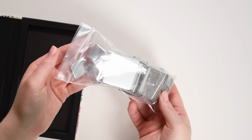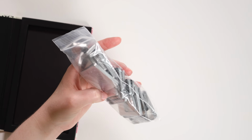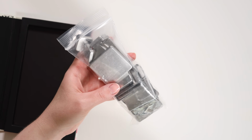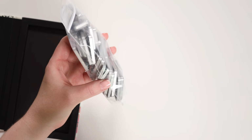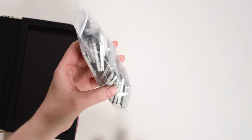So I actually just picked up this pack on Amazon, but it would be much cheaper if you guys just went onto Etsy and looked up watercolor paint sets. It is definitely a cheaper way to go and you can really customize. So I'll leave some links down below if you're interested in doing this.